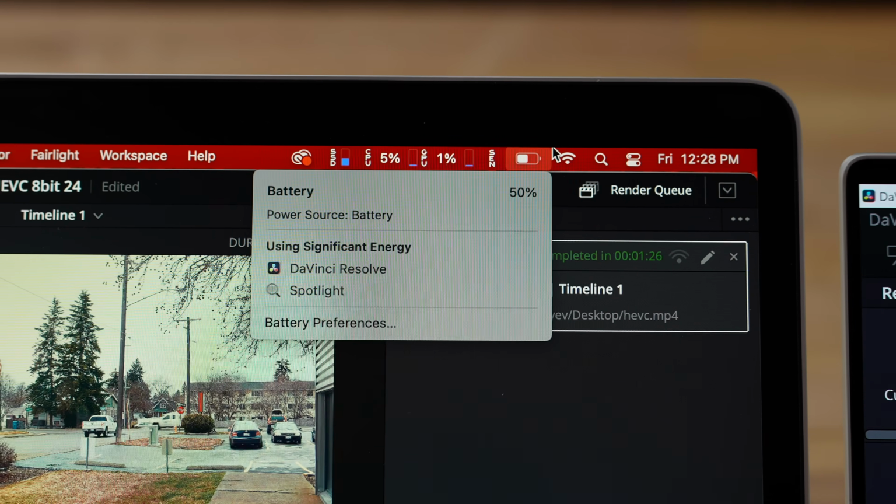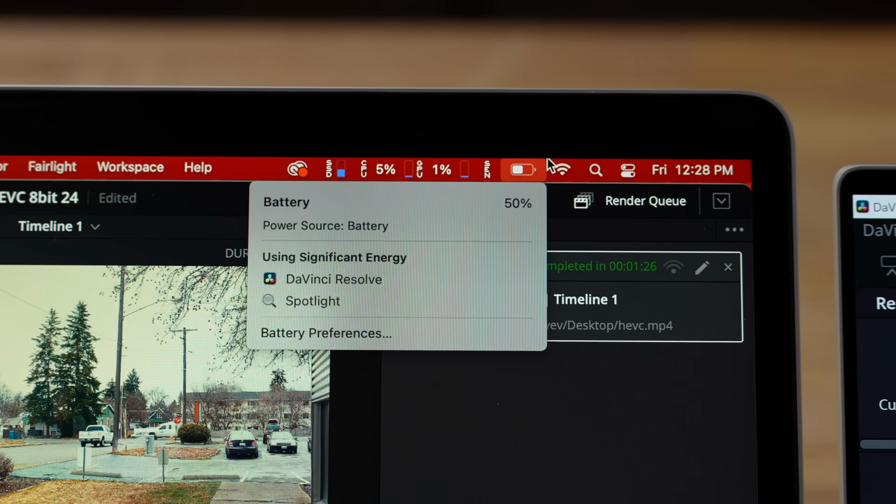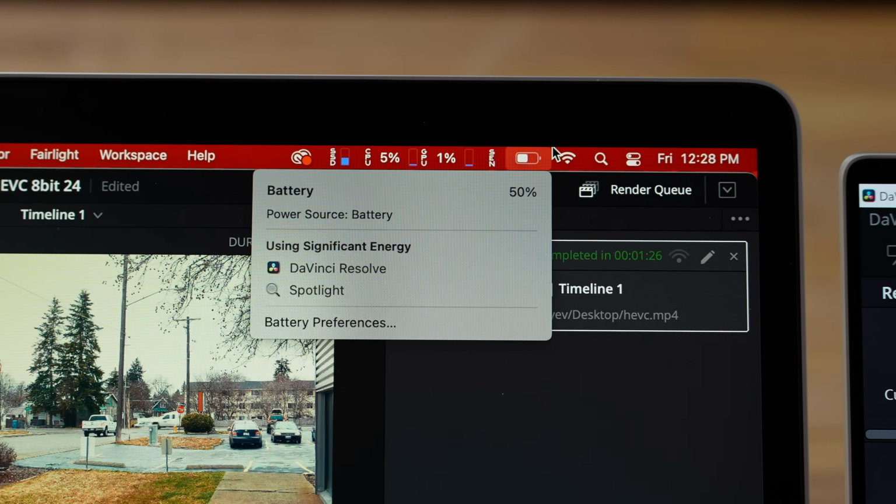And with that, same thing goes for battery life. Now, right now, we are at 50% battery. I cannot believe it. We have been shooting this video for, I don't know, 3.5 hours or so, running all of these performance benchmarks, pushing the machine to its limits, maxing out the screen brightness, and we're still at 50%.